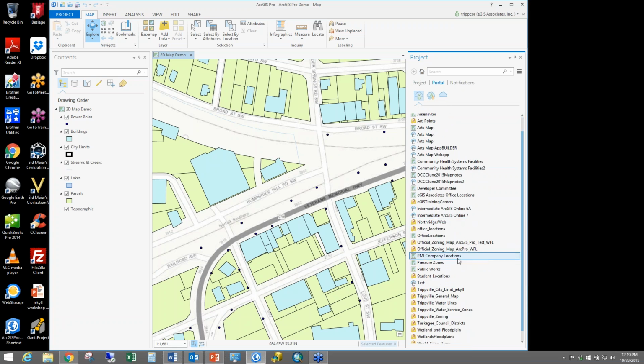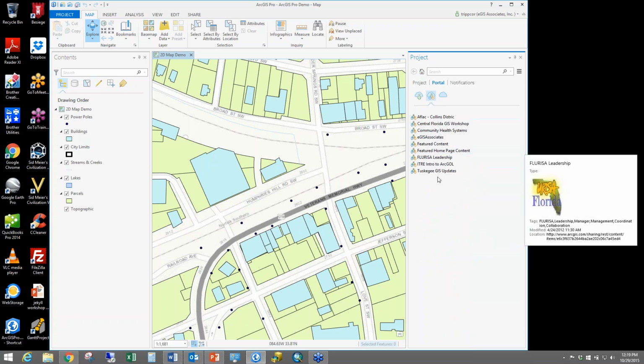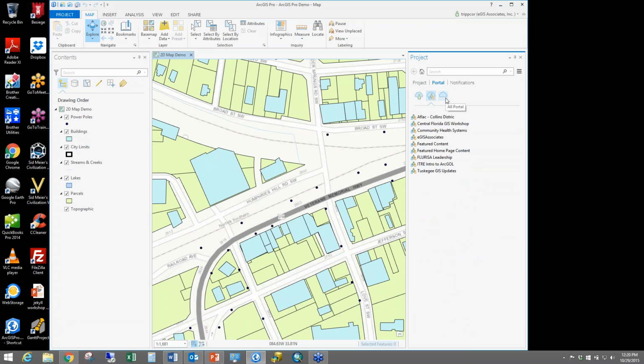This is all the information that's through my organization. I can look at different groups that I'm a member of and access those, and then go to all portals if I have multiple portals connected. I only have one, so I don't have anything there. And then lastly, I can see any notifications that may come in throughout the course of using ArcGIS Pro. It'll pop up here. And all of this is accessed through that project pane.